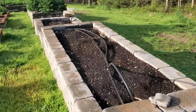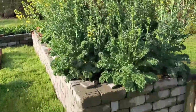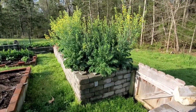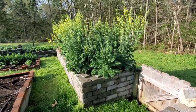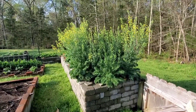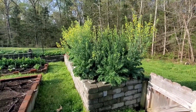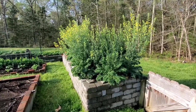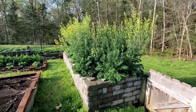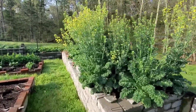All right, the next 2 beds are empty. They're going to have watermelon and cucumber in them in a few weeks. This little corner bed by the gate had overwintered kale, which I've let go to seed so the bees and butterflies can enjoy it. I think I'm just going to have flowers in there later on, so when I'm ready to plant something in there, I will cut the kale out, give the rest to the chickens, and then fill that bed up.